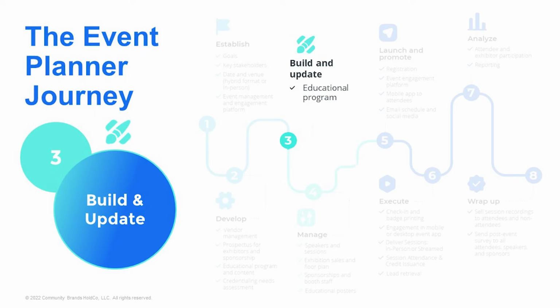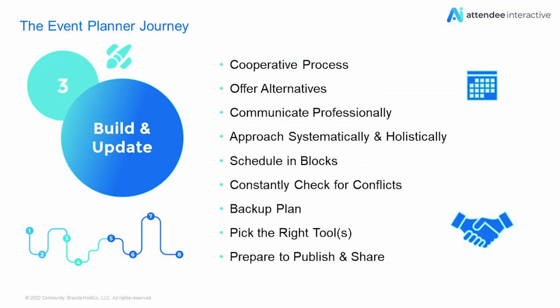So now we're going to build things. We're going to build and update the event. And so one of the things is coming back to this idea of collaboration, cooperation, right? There's some really key items that are going to happen in here. Scheduling in blocks. Some of our organizations that we work with, including OHBM, it's a 3.5-day event.